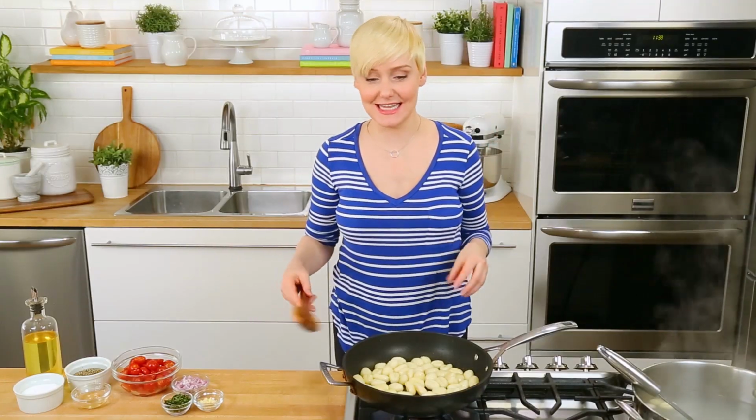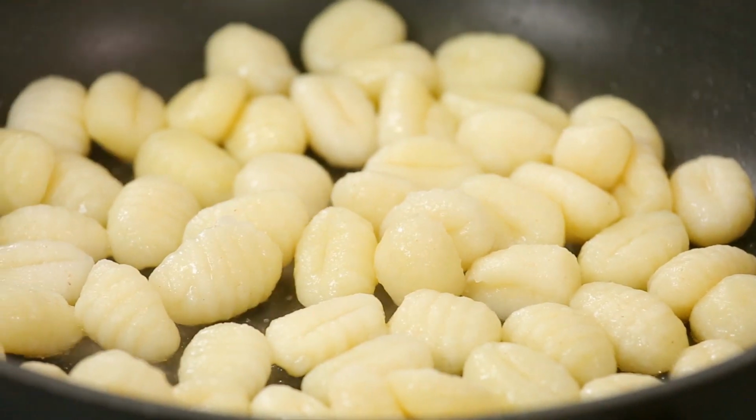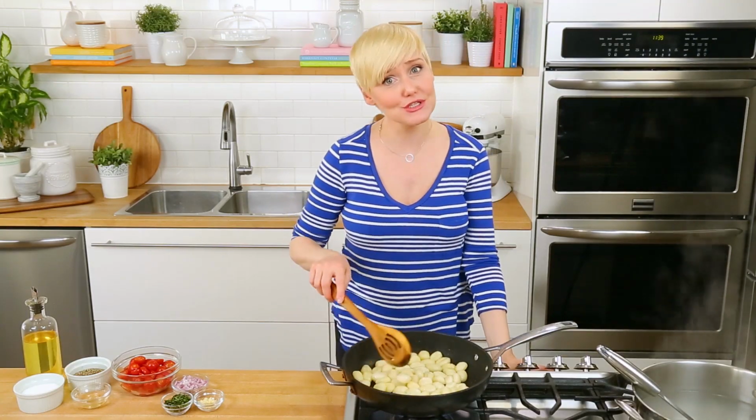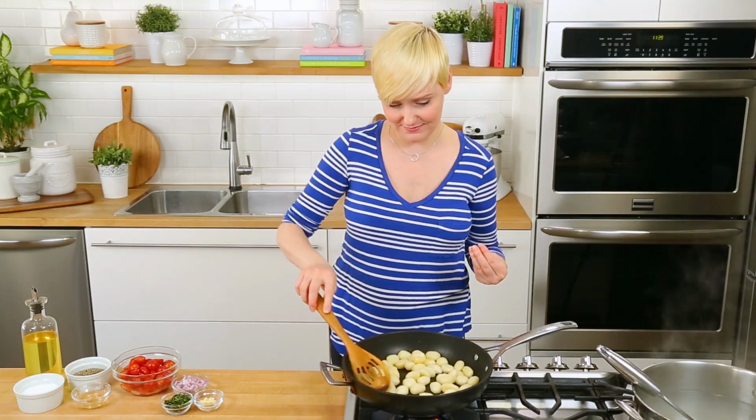Now you'll notice that I am doing this in a non-stick skillet. The amount of starch that is in this gnocchi loves to stick to the pan. So do yourself a favor, especially if you're weeknight cooking, use a non-stick pan for this recipe. You will not regret it. That is me imparting my wisdom on you.